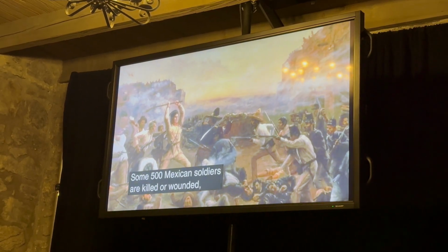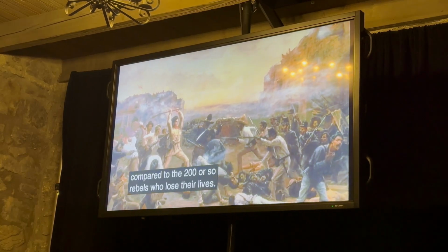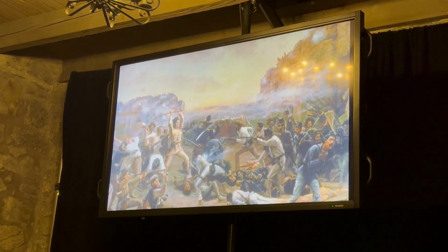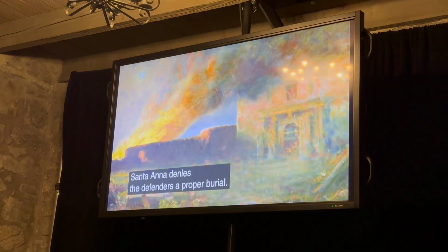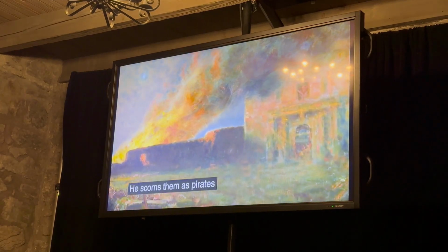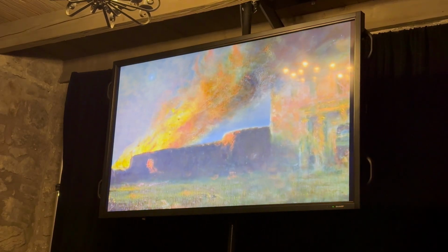Some 500 Mexican soldiers are killed or wounded, compared to the 200 or so rebels who lose their lives. Santa Anna denies the defenders a proper burial. He scorns them as pirates and orders the bodies burned.